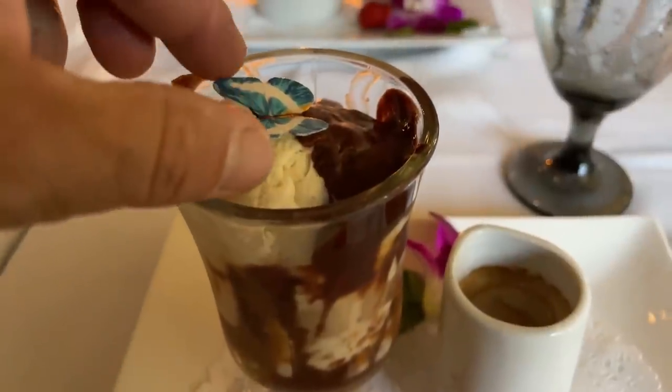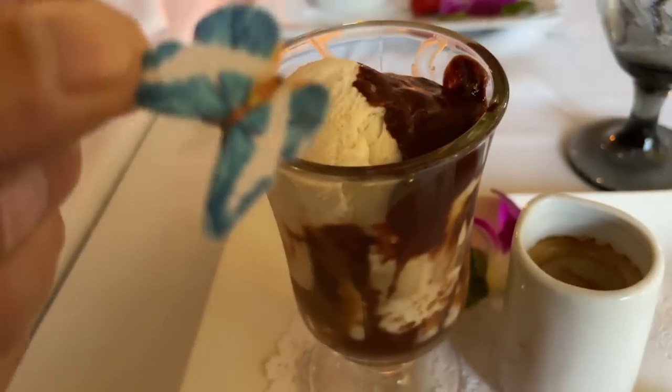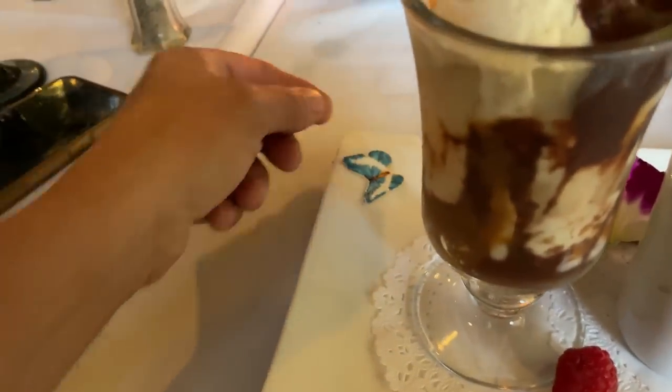Awesome. The restaurant is called Papillon, which is French for butterfly, and they put the little butterflies in there. I did not know that. Didn't you know? Really? Papillon. I never put that together.